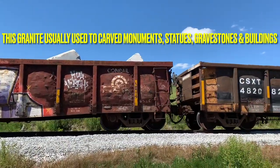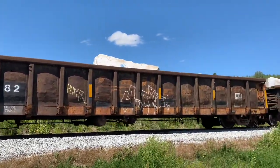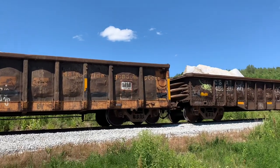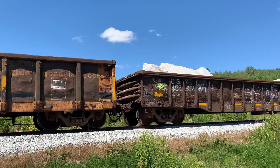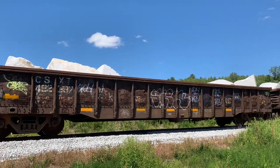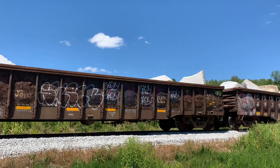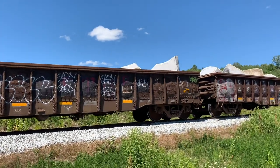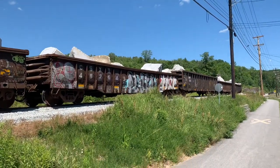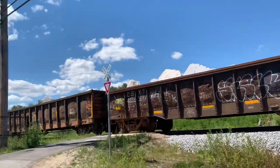Guys, ito yung mga granite na galing sa Barre, at ito yung mga malalaking bato na ginagamit nila sa kitchen, mga kitchen countertops. Ito yan siya guys, ito yung mga granite na ito. Ang haba nila. So, ayun. Hanggang doon sa dulo. Ayan, guys. Nag-stop sila.